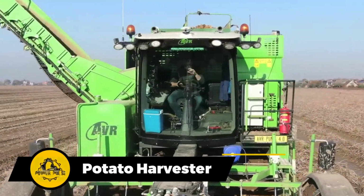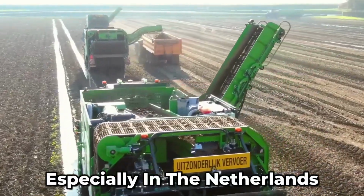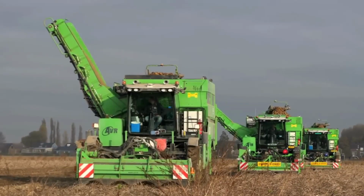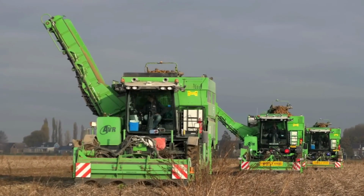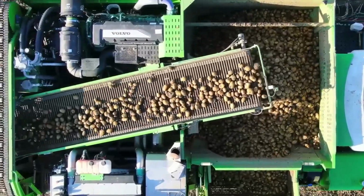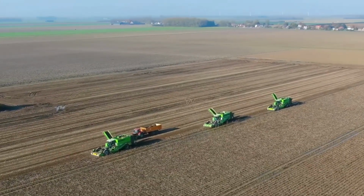You'll spot these bad boys all over large farms, especially in the Netherlands. And you know why? It's all about those awesome features. They work their magic and deliver lightning fast, spotlessly clean, and perfectly harvested potatoes. It's like the secret sauce for a top-notch spud harvest.